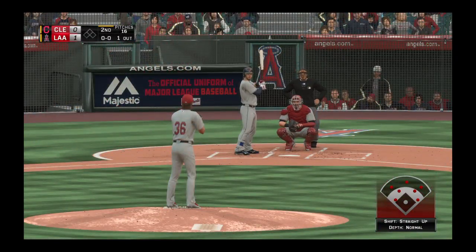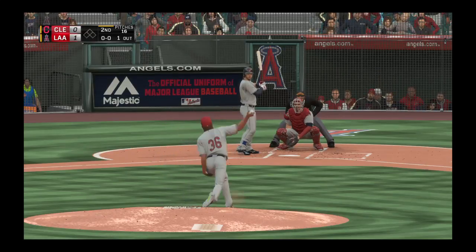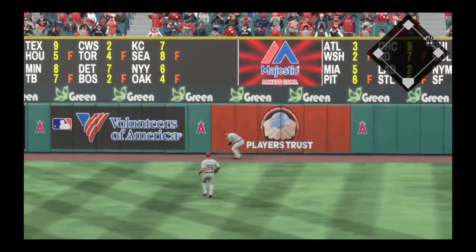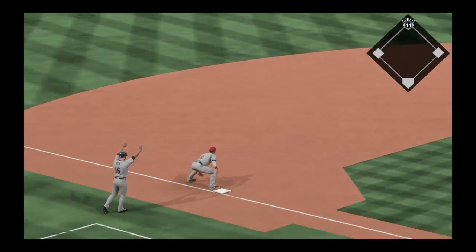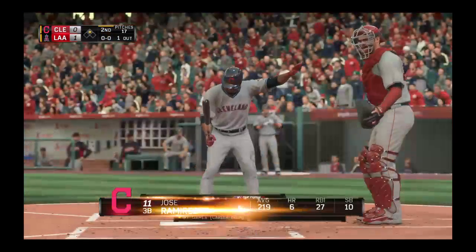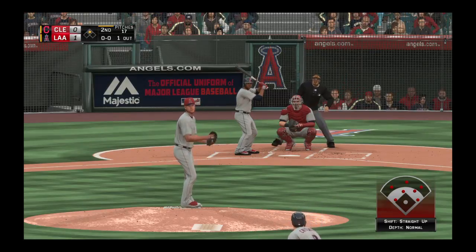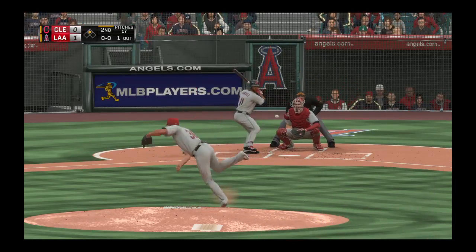Striding into the box, Lonnie Chisenhall, as he'll get his first opportunity in this one. Lined hard toward right center. And a dive, but he comes up empty, and this is big trouble now out in right center. So striding in, Jose Ramirez, as he'll look to bring home that tying run from second with a base hit into the outfield. First pitch coming, here it is.